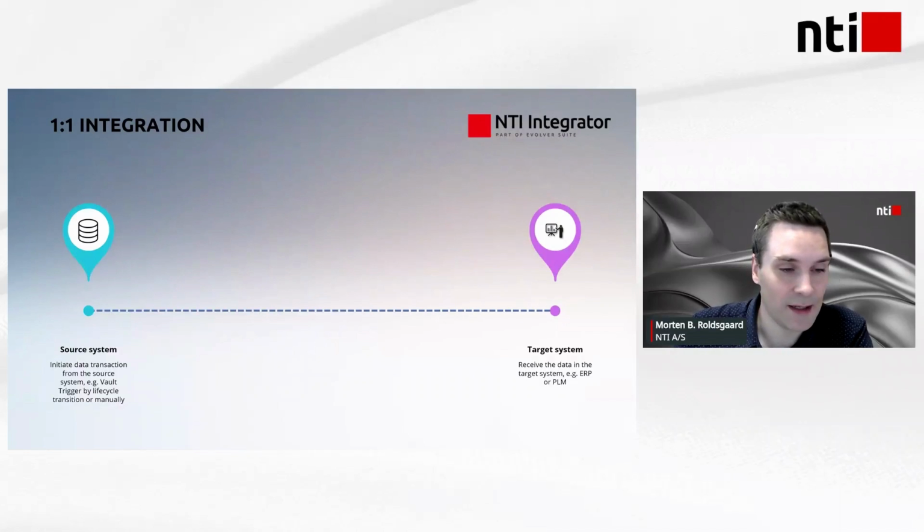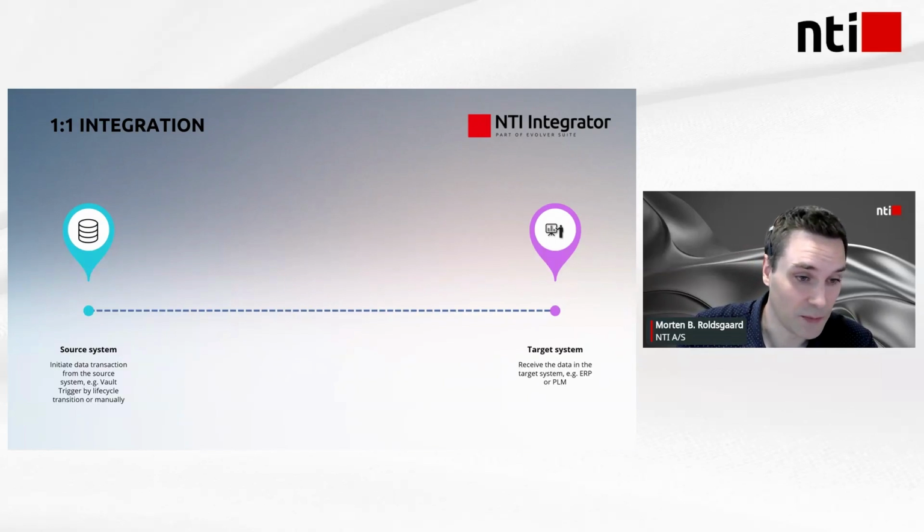And then when we look at what we call a transaction, a transaction in our world is just a term for transferring data from one system to another system. As you can see here, I have tried to illustrate this very overall. So we have a source system, and the purpose of all this is to transfer some data to a target system. This data most likely is some properties. It could also be a bill of material, if it's from Vault, for example. It could also be some documents, some PDF files, STEP files, and whatever we can imagine.